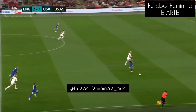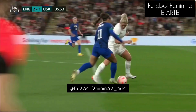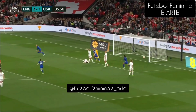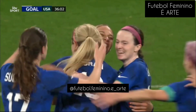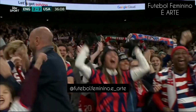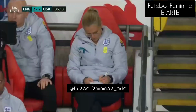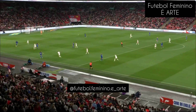Rodman leaving that for Smith. Trouble here for Bright. Smith, clever ball inside. Surely America's going to score here, and they do. Trinity Rodman. They carved England open there. And you just knew the goal scoring wasn't over. And Andonovski's side draw level again.